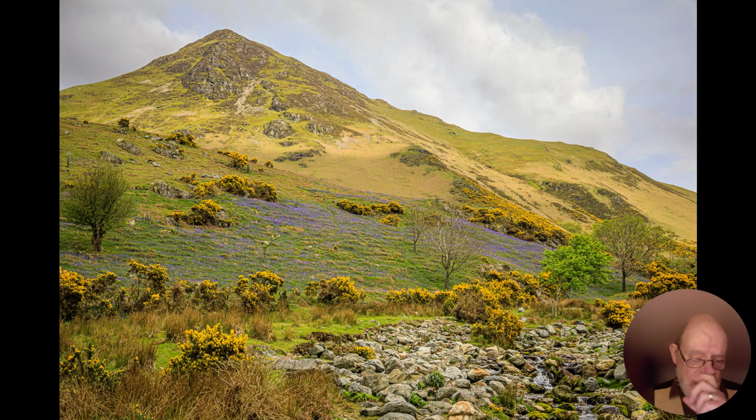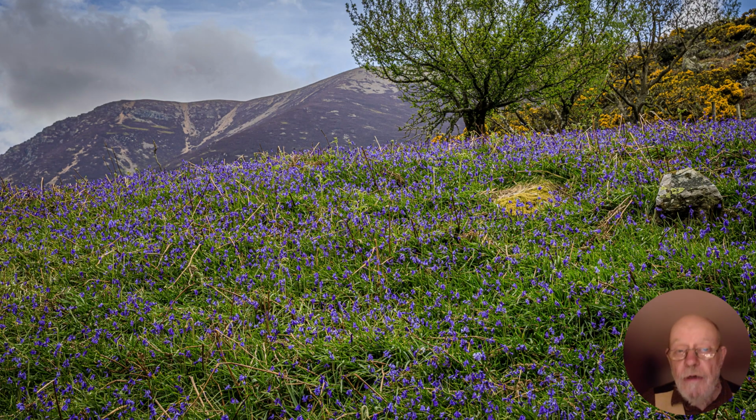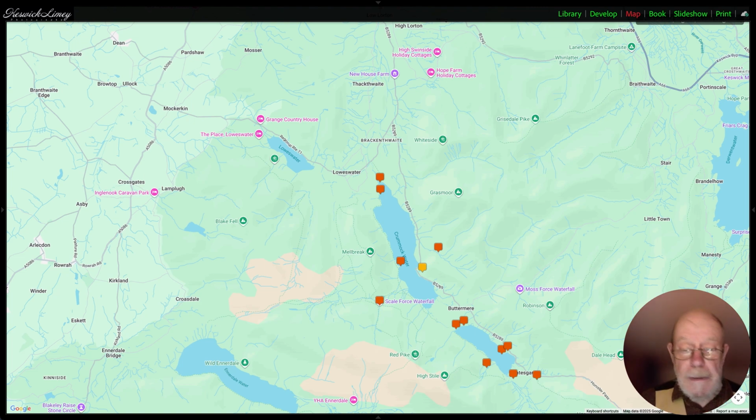Photographing bluebells does confuse me. It's not my best type of photography, but I'm told it's well worth going. Maybe I didn't go this year, but maybe next year we'll go again. And at the edge of Rannerdale Knots, there's what is called Buttermere Hause. Hause meaning a low-lying neck of land or a narrow mountain pass.